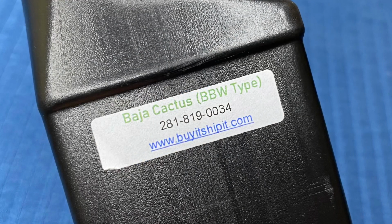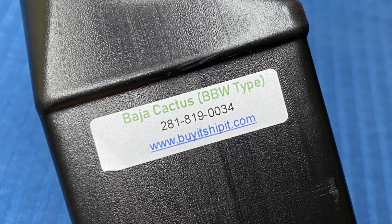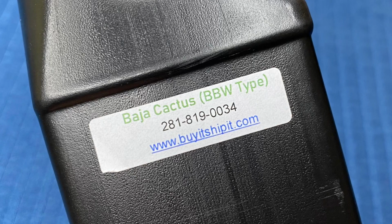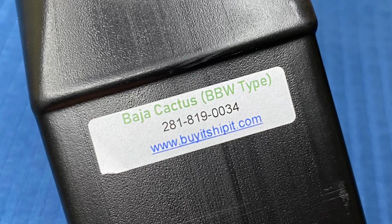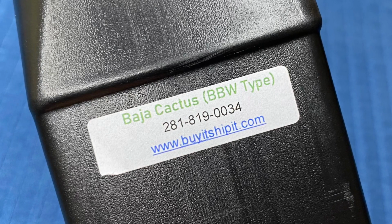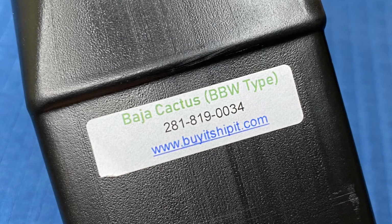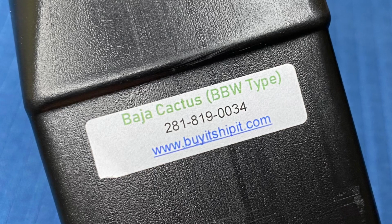Once again, coming back to Baja Cactus Blossom, because this fragrance is just so great and something that I want to keep on hand all the time, I definitely wanted to try it from several different companies to pick the best. And because I love Buy It, Ship It's oils so much, and I was so pleased with almost everything that I received, it was such a disappointment that this one wasn't my favorite version of the Baja Cactus. It is not bad.